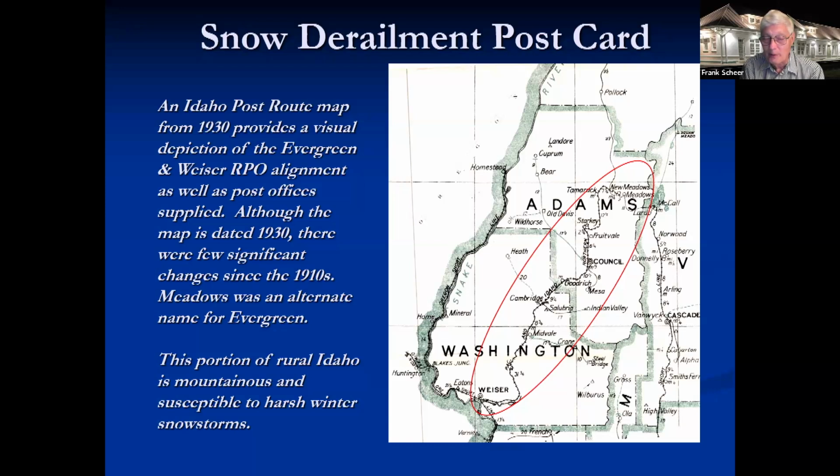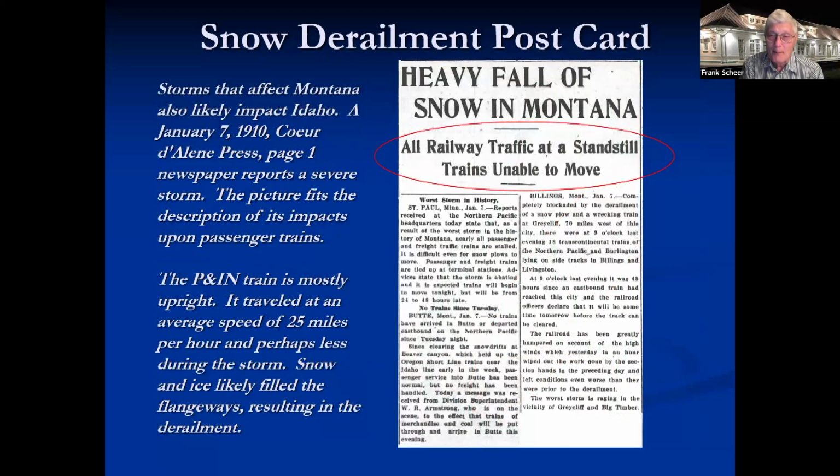So this is probably not an unusual occurrence for a little short line railroad like this to have derailments in the snow. They probably did what they could to try to operate in the winter, and sometimes it didn't work out. I tried looking in newspapers. Now that I know it's in Idaho and there's a big snowfall, well, I didn't find anything for that particular railroad because it probably derailed so often that all the people didn't regard that as news.